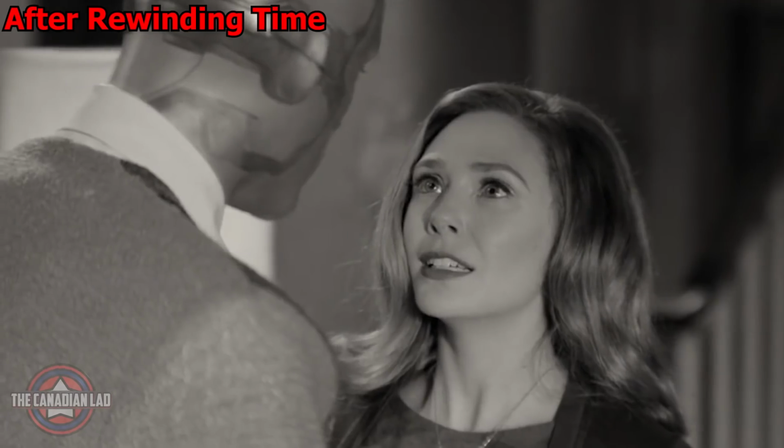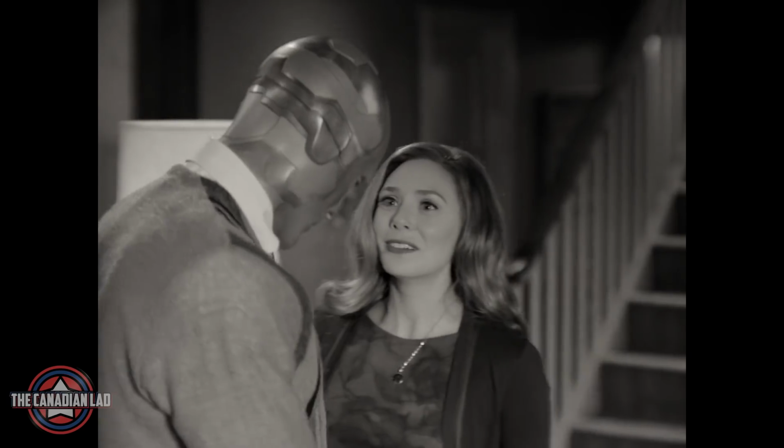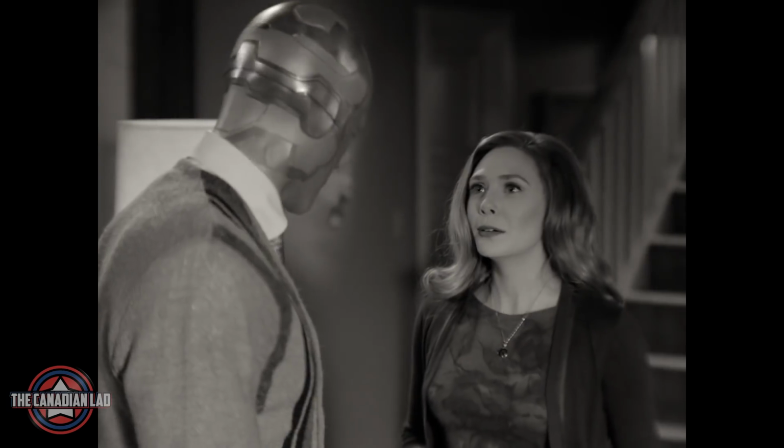Vision? Is this really happening? Now why is this significant? It's because the second time Wanda asked Vision, her way of asking the same question was totally different. Meaning when Wanda rewinds time, it's not that she forgets it too.